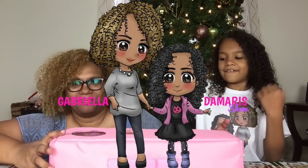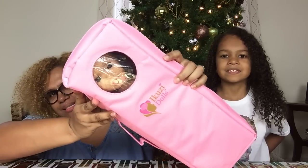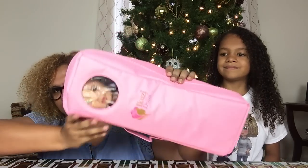Today we have an Ikuzi doll to share with you guys. There she is. She's still in the case. And how awesome is this case that she comes in? I love that. So already from the beginning, I'm in love.